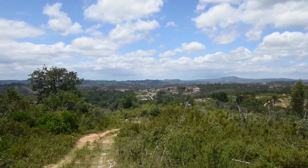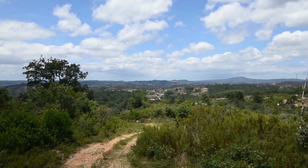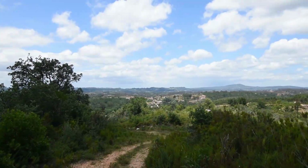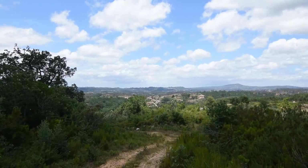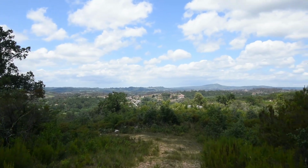So as you can see now in the distance, this is the village which would be your nearest village to the property, and it's right in between the towns of Alvaiazere and Ansiao.